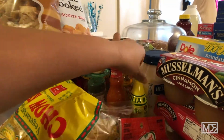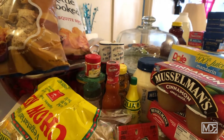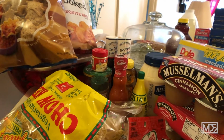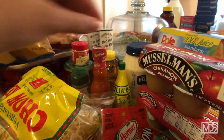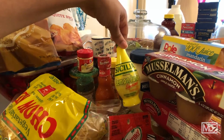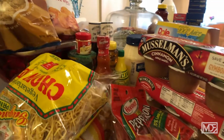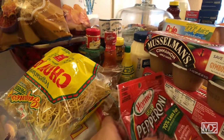A little bit of lemon juice. I typically use fresh lemons and limes, but there was one point, probably over the last month, where I ran out of lemons and needed lemon juice. I didn't have it, so I was like, next time I go, I'm going to pick up one of these little things just to have on hand in case I'm out of the fresh lemons, so that I can use lemon juice if I need it.